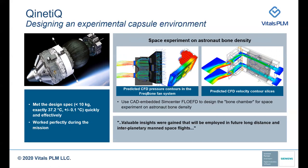And here you can see that the bone density design spec to be less than 10 kilo is achieved by the given design of the space shuttle interior space. And we will also see the CFD velocity contours in the different bays where the legs of the astronauts will be accommodated, and then the pressures on the astronaut body or the legs, and how they influence the bone density. It's totally different working conditions inside the space shuttle, and it's a very innovative example of using CFD solutions and FloEFD from companies like Qentic for these kinds of designs.